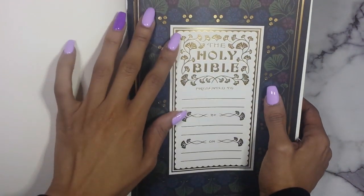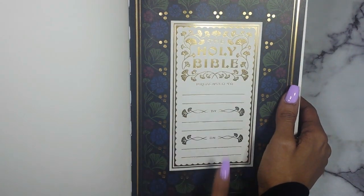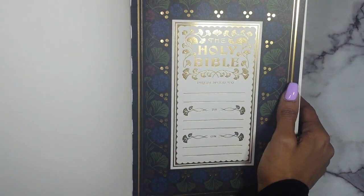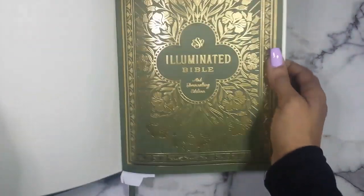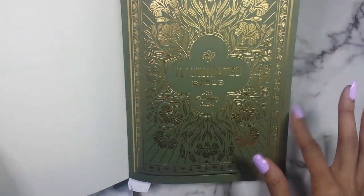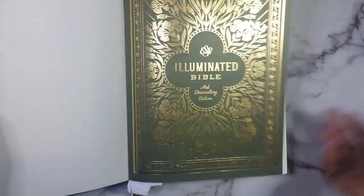You have your blue, burgundy, and green flowers with your gold foiling. It says the Holy Bible, presented to, by, and on. This is a page you just don't want to write on because it's just gorgeous. Then you have the main title page. Gorgeous. The foil is just amazing.